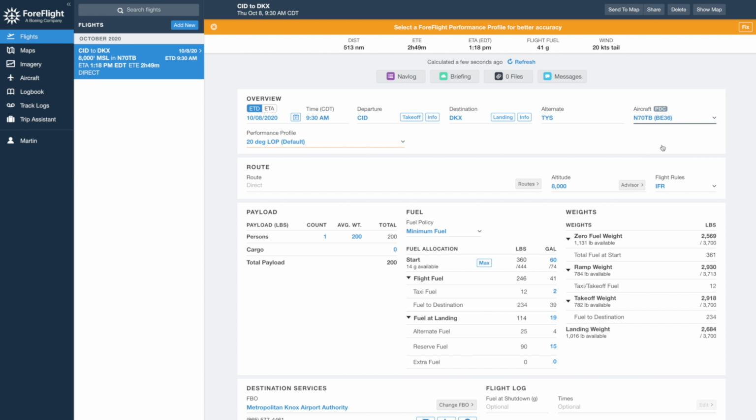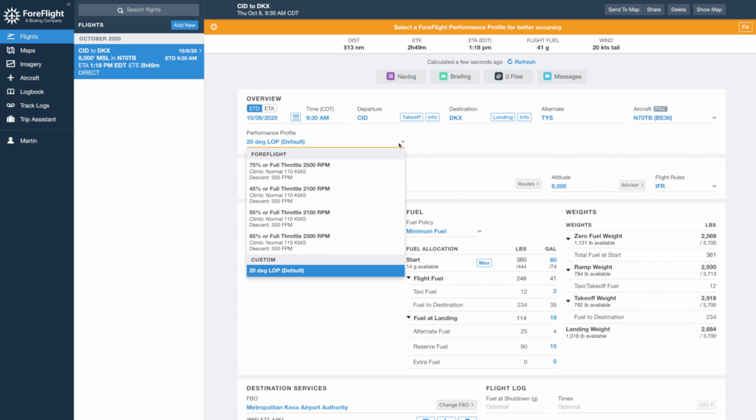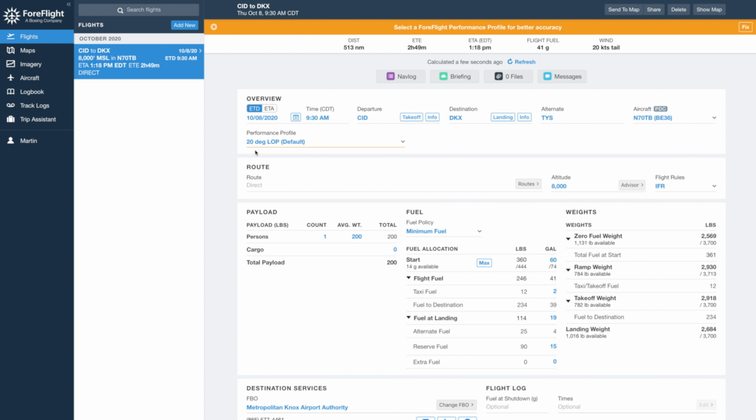The Downtown Island Airport has instrument approaches, but due to its location and terrain around it, the minimums for these approaches are fairly high. So should the weather deteriorate and instrument conditions require an instrument approach, for an airport like Downtown Island, I would like to have an alternate available. We're flying the Bonanza, and there are different performance profiles defined depending on how much power I want. I have one defined for my typical cruise setting of 20 degrees lean of peak, so that's what I'm choosing here.